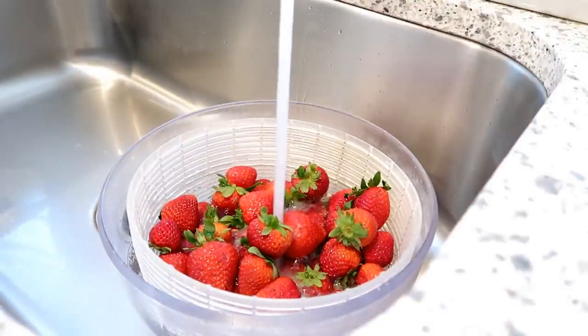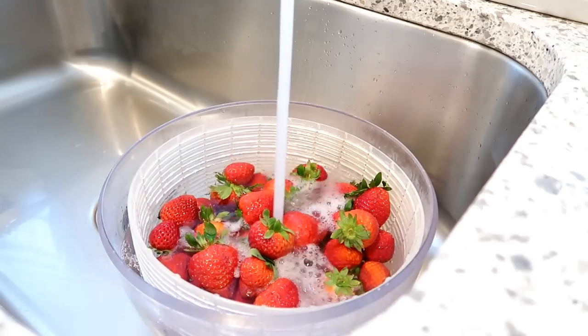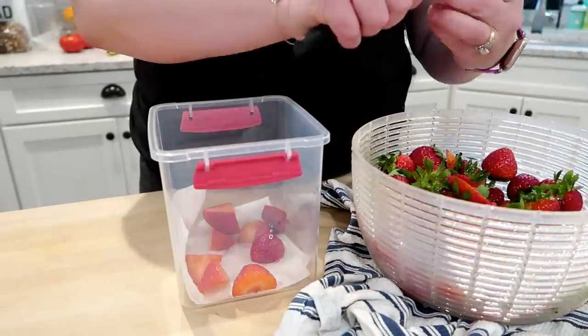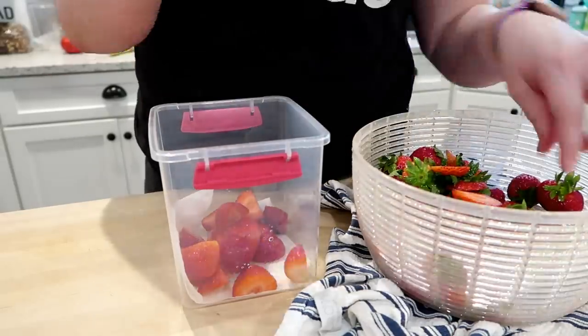I'm also going to go ahead and wash up those strawberries that I got at Costco. I'm doing those in my salad spinner with a splash of vinegar. And then I am going to put these in a container in the fridge, and I just put a paper towel on the bottom to absorb any of the moisture.